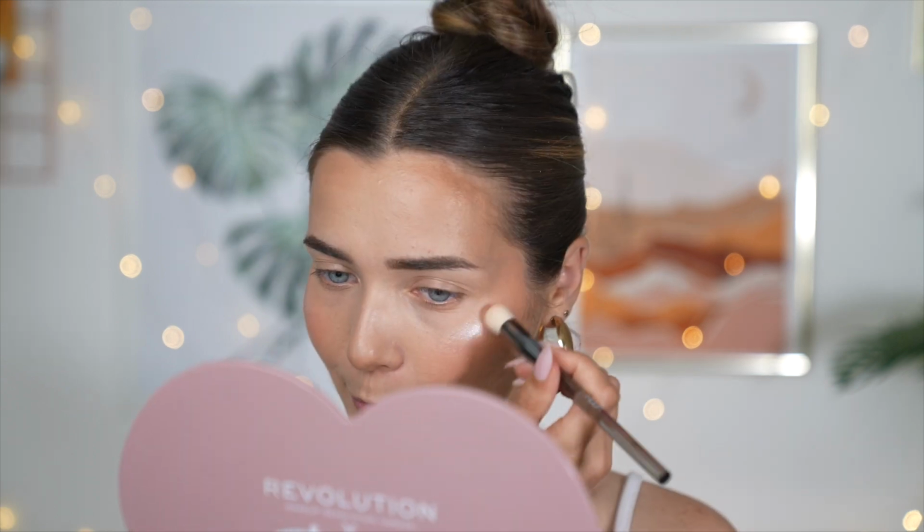I love this. Let's do the other cheek as well. Okay, stop. That is so pretty. I never thought I would like a blue toned highlighter. It has such a pretty blue undertone. I'm obsessed. And also, it doesn't look really weird when the light isn't hitting it. It hasn't got like a gray cast, I don't think, from what I can see anyway.